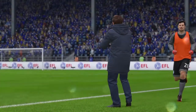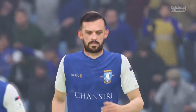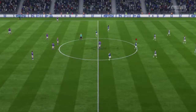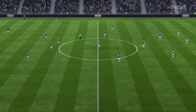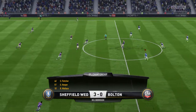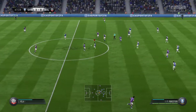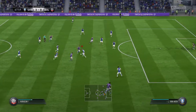Oh, he's loving it, the manager. He's seeing his team playing really well, just what he was asking for. One team really on their game today, the other very off-colour. Number nine, Stephen Fletcher. Jem Karajan. Played forward, a bit of menace in this attack.